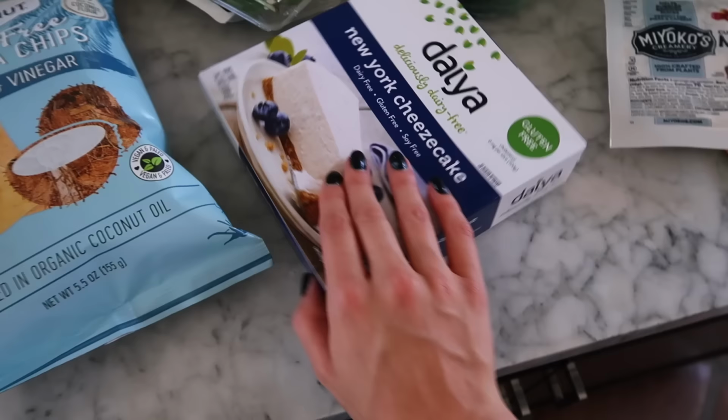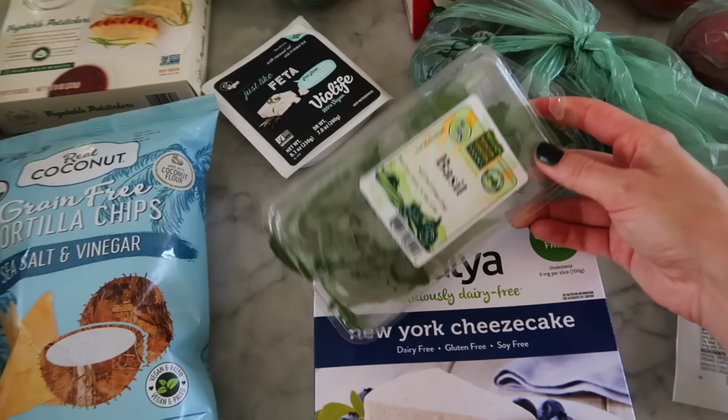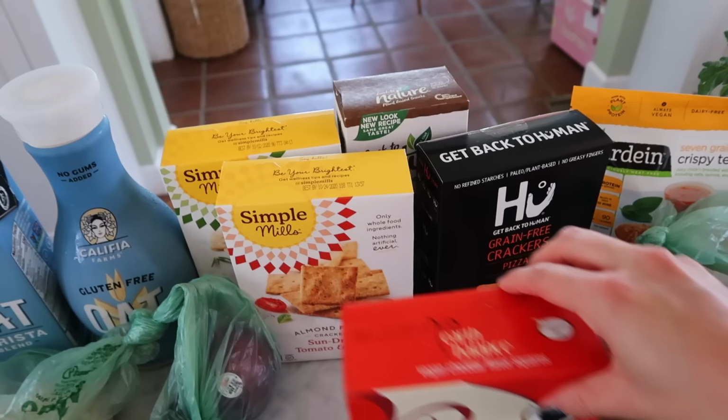Also have never tried this, but I thought, why not have a little fun and get some New York cheesecake? This is also vegan, it's from the Daiya brand. Fresh basil, always throwing that into pasta, and obviously for the mozzarella thing. Oh my God, this is the feta that we have been loving. It comes in a block. Cut it up or crumble it, and it tastes just like real feta. It's crazy.